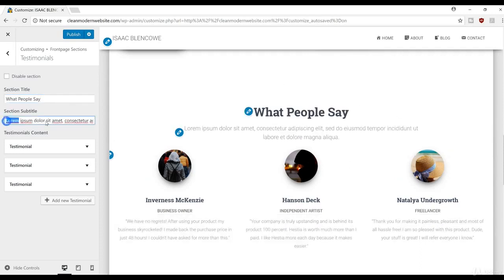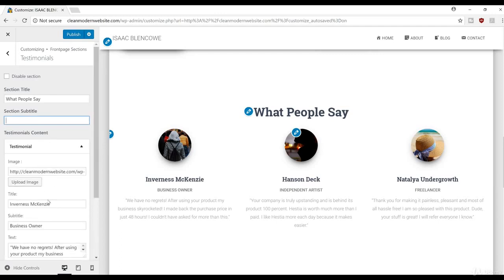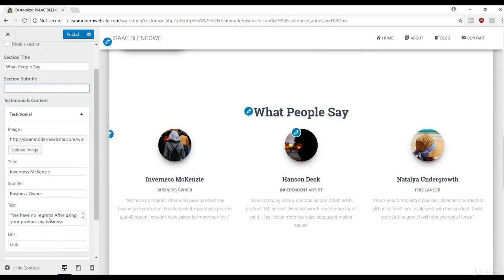what people say, and you can get rid of this here, because again, I don't reckon you need that second one. And look, you can go through and change each one of your testimonials individually, change the image of the person, and each of these things here. So it's just really easy to do, not much work, and it comes out looking really nice.